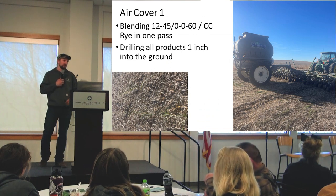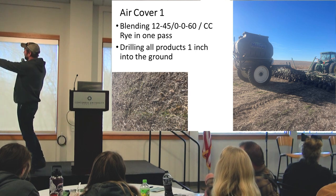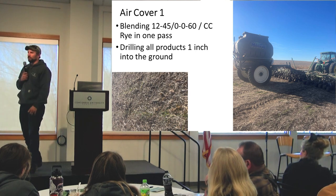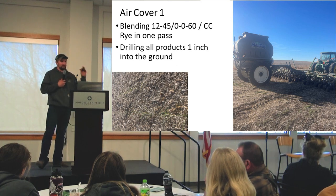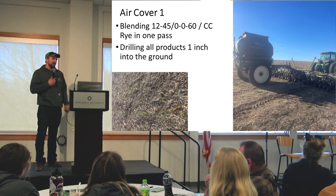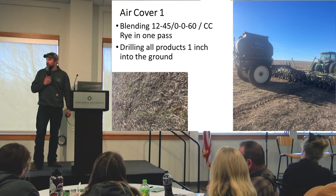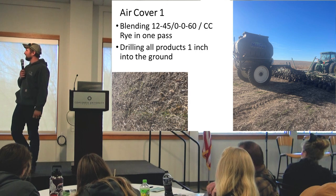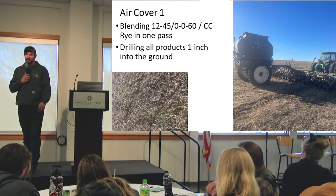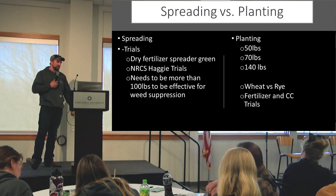This is just air cover one. The picture's kind of hard to see. It's from this year. Rye root came up, even though conditions were absolutely terrible. You can blend fertilizers, rye, any products you want. That's something I'm excited to share in upcoming years. I was a little worried about whether it was going to work this year, because it's a completely new thing we put together, and everything I've hoped for has been a success. So I'll have more to share about that later on.